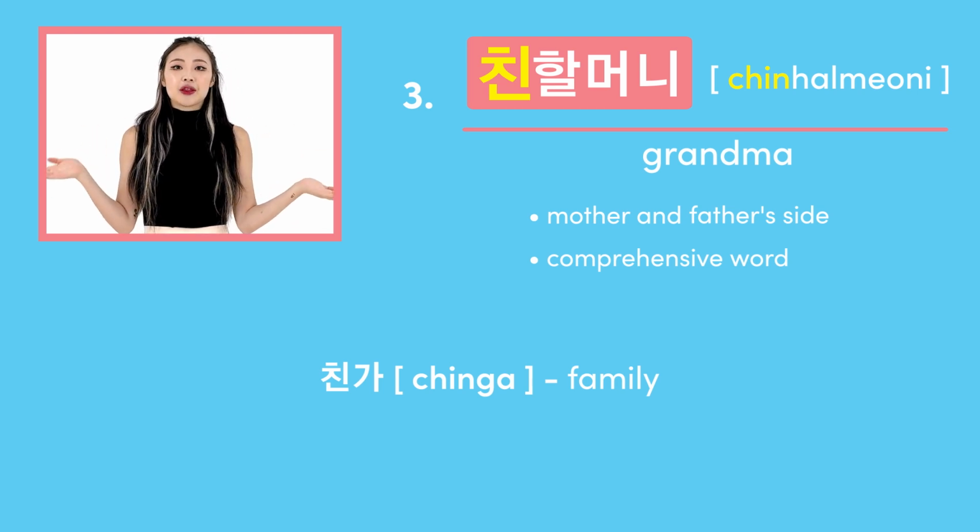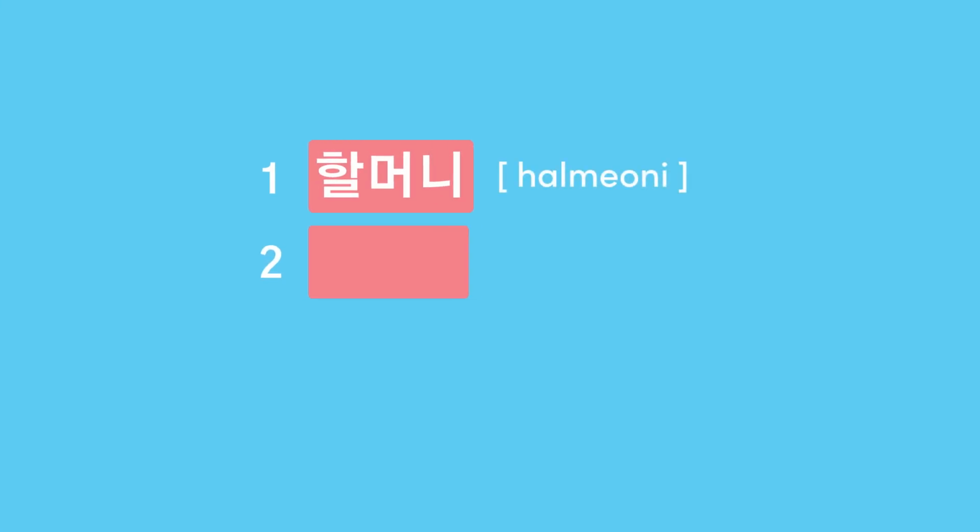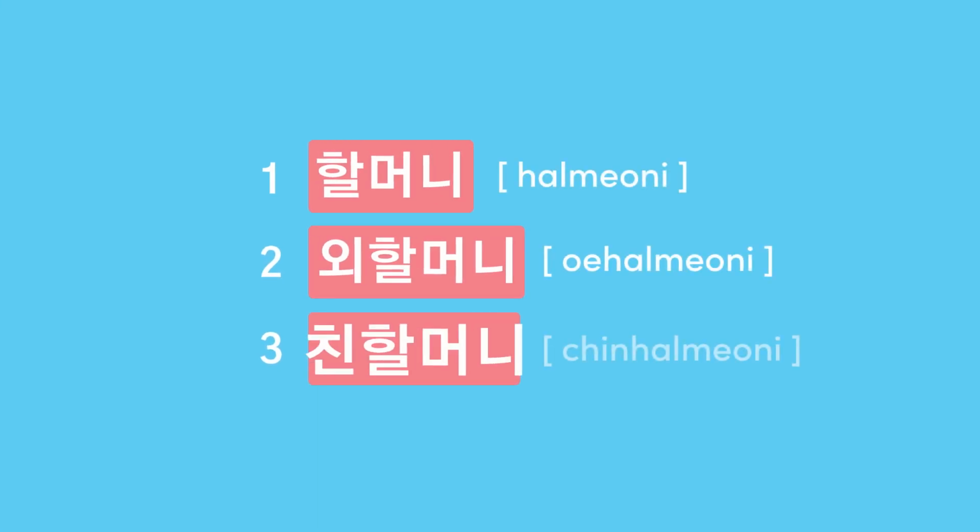To sum it up, the 3 ways to say grandma in Korean are 할머니, 외할머니, and 친할머니. Now you know 3 ways to say grandma in Korean.